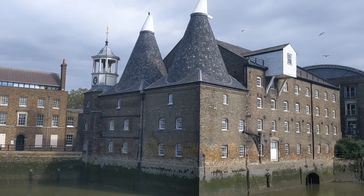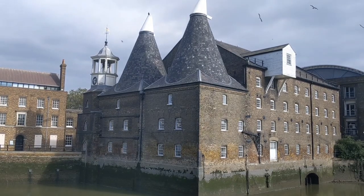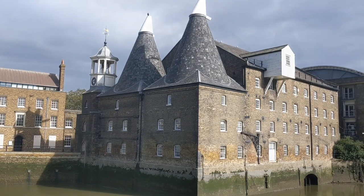The whole area's got loads and loads of history. As well as grinding flour, or making flour, as it was with the mills, for a short while they actually produced gunpowder here. And then later on, even gin.